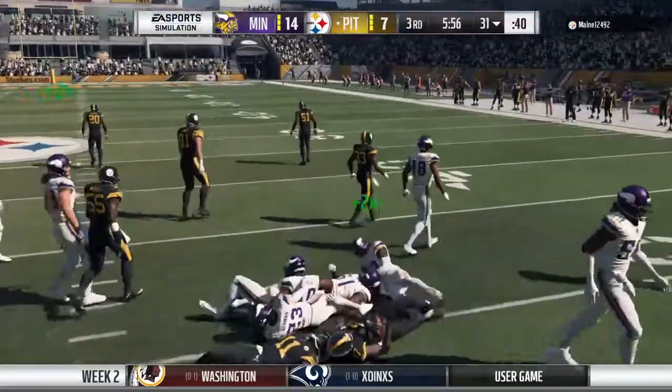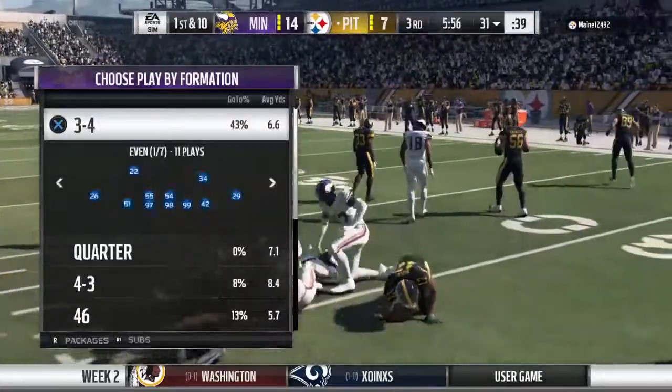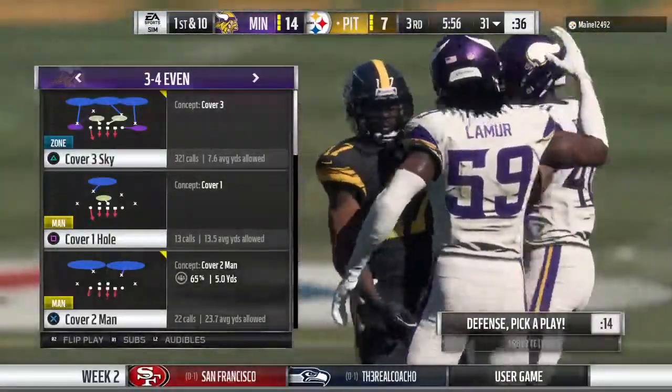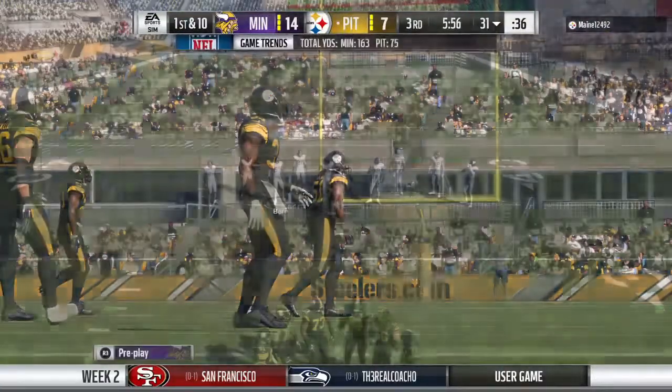And they're going to start this drive in pretty good shape as they get it up past the 30. The Steeler offense now with a football first here to begin the third quarter. They're down here, but very much in this game.